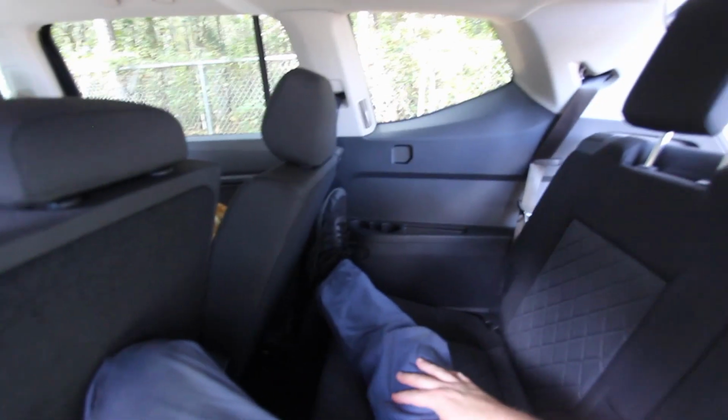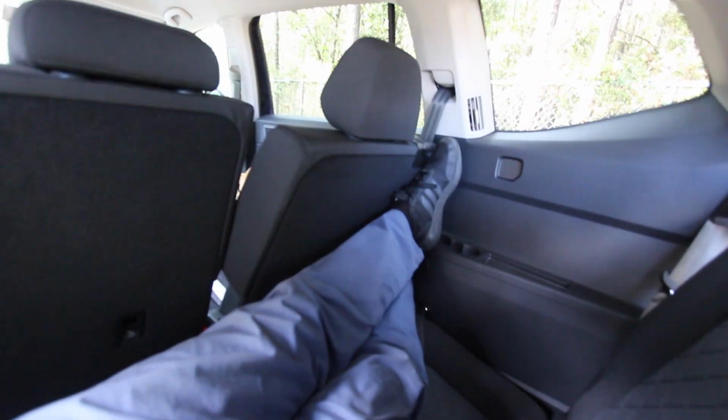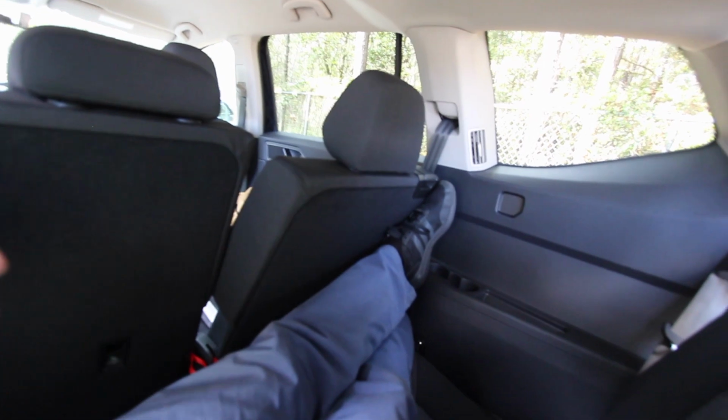I mean, literally, if I was on a trip, check it, look at this. I mean, again, I'm 6'1". I can get comfortable in the back of the Atlas and really relax back here and enjoy my ride. I mean, I really could, seriously. I'd probably put a pillow right there and just sit back and relax, okay? That's the comfort you got going on in the back of the Atlas.